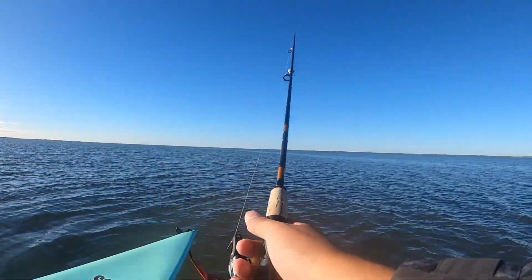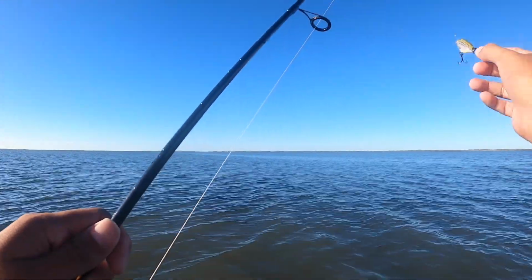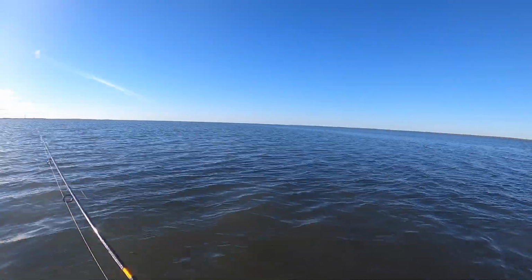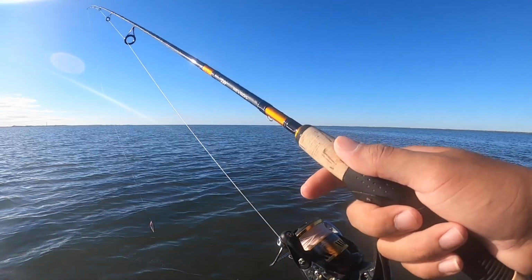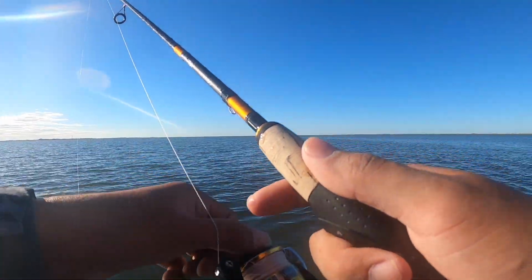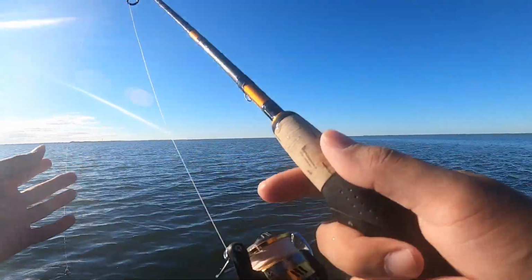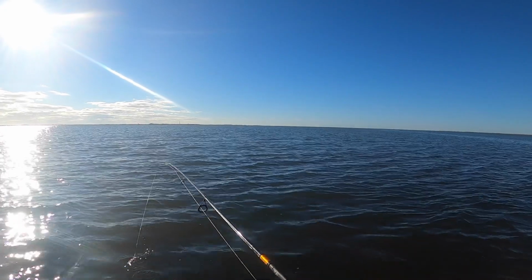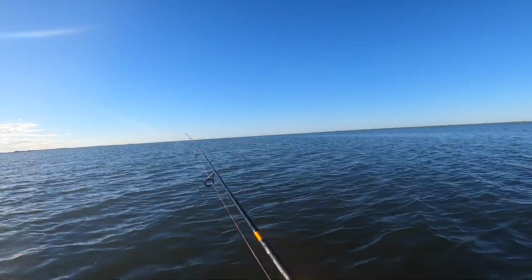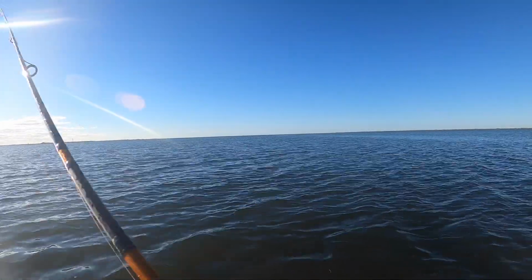We're gonna wade this flat here off the ICW near deep water, but I want to stay kind of skinny. I want to stay pretty shallow. See a little bit of bait fish, so that's good. A little bit of bait activity, so hopefully we can stick a good one. I have a 17 MR on right now.